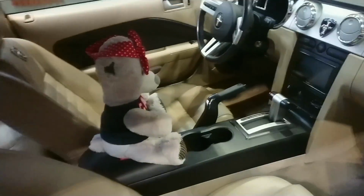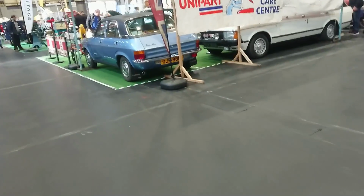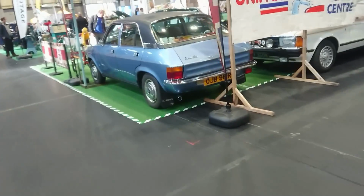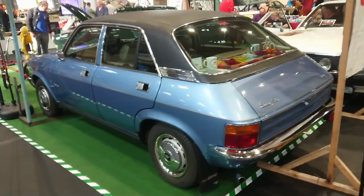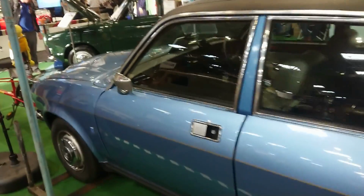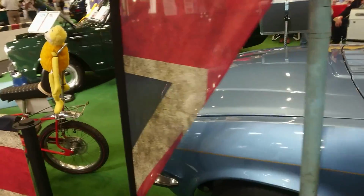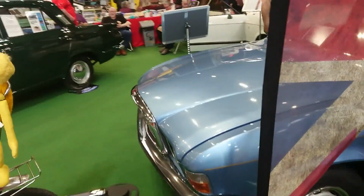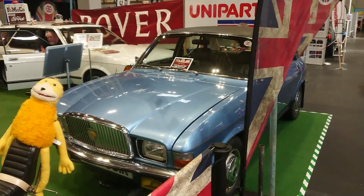with a little friend and a beige leather interior. I do like a nice beige leather interior, viewers, as you probably know by now. Ooh. 1976-77 Vanden Plas 1500. I do say Vanden Plas, viewers, because that's the name that they used in their publicity material in the 1980s, although you can say Vanden Plas, Vanden Plat, it doesn't really matter. Yeah, 76. I think I've seen that at the Bilton Rally before.